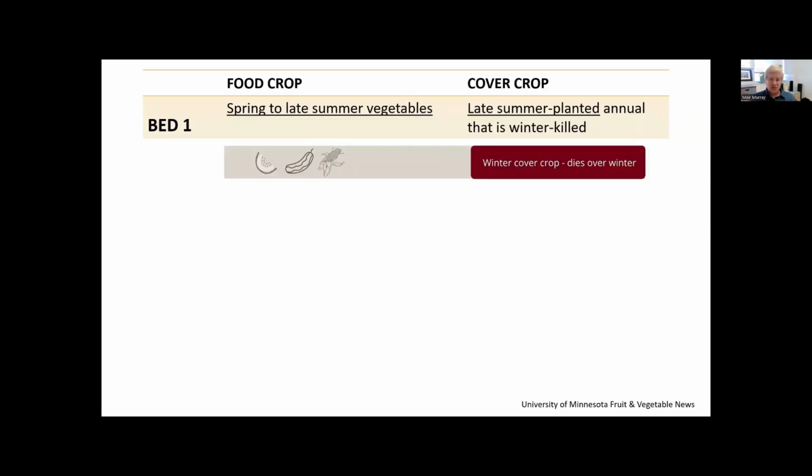So let's look at some examples of how this might be implemented. Let's say you have 3 beds. I'm going to show you 3 options you could use for each bed, or you could use one option and rotate it each year. You do that one option on bed 1, you do the same option on bed 2 the next year, and then on bed 3 the year after.